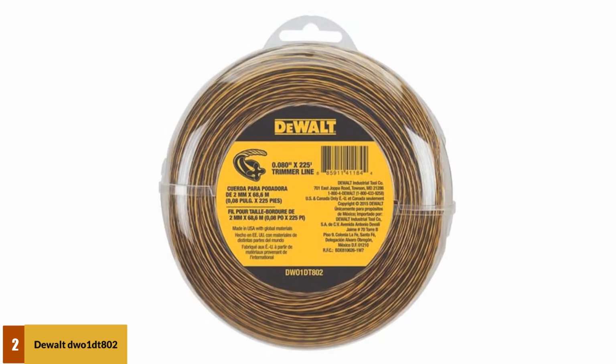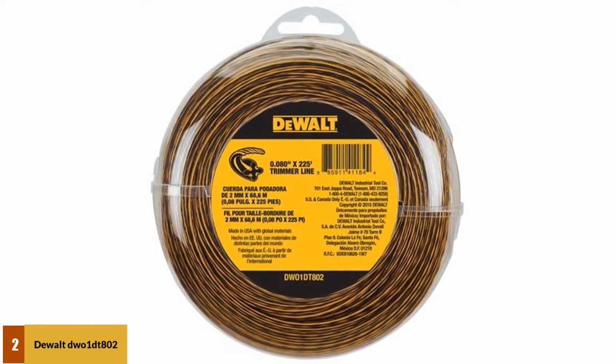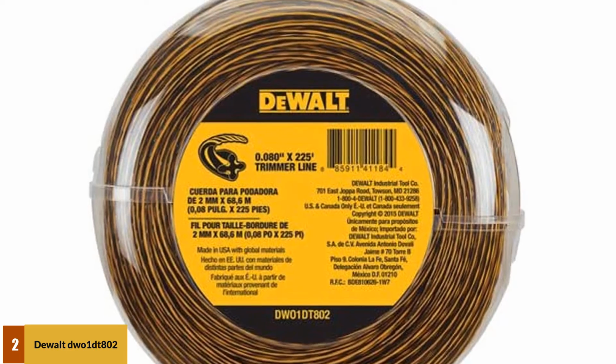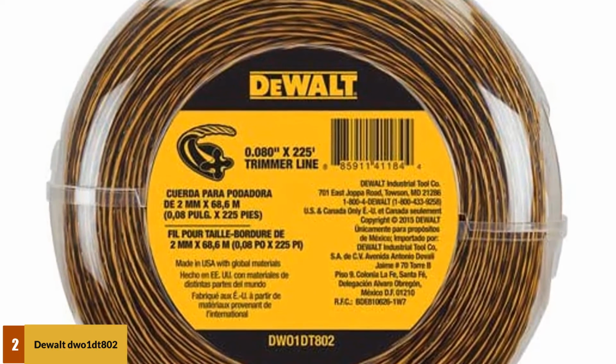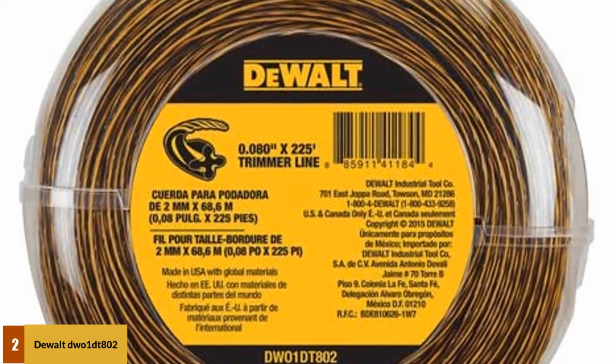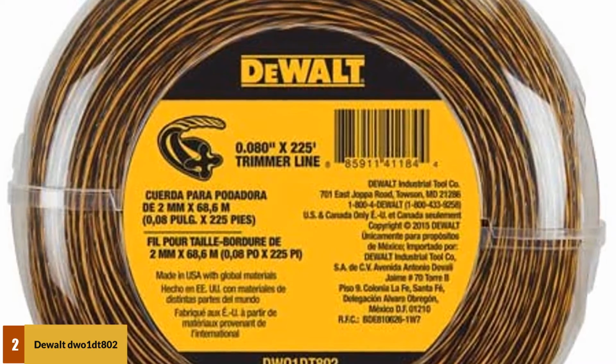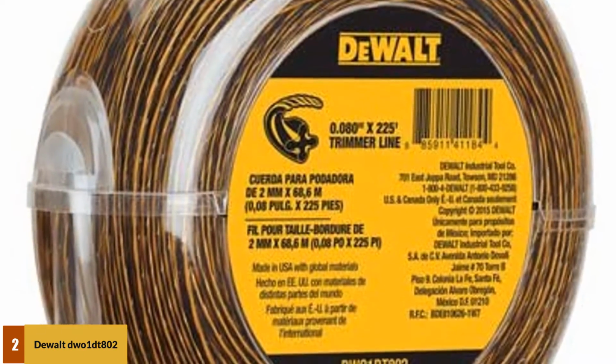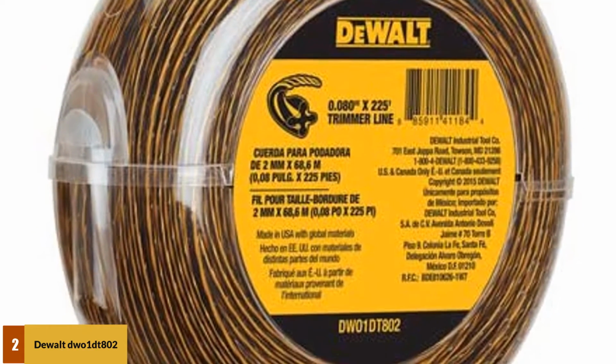At number 2. Dewalt DW01 DT800 2-string trimmer line. If you're looking for the best light-duty trimmer line on the market today, this is the trimmer line for you. Made out of flexible, impact-resistant materials, this trimmer line is as strong of a thin trimmer line as you're going to find. It measures in at 0.08 inches in diameter, making it the perfect size for light-duty tasks, such as evening out the close edges of grass, next to mulch beds.